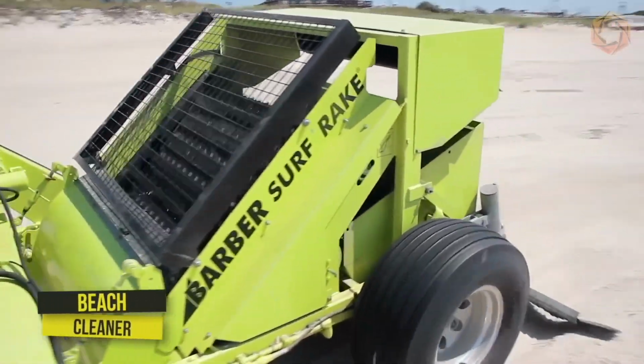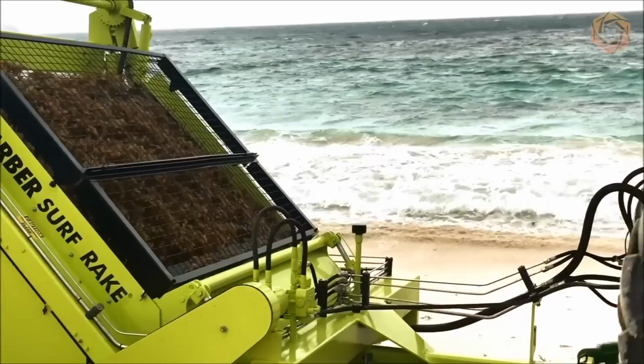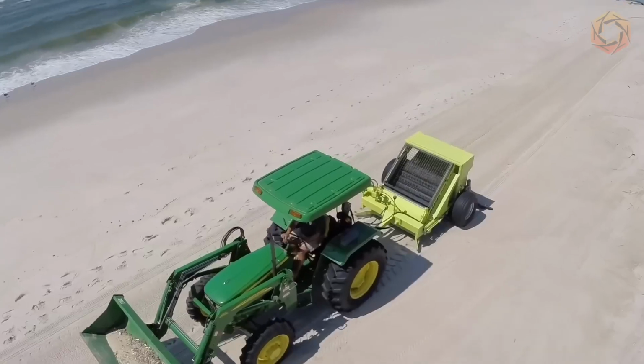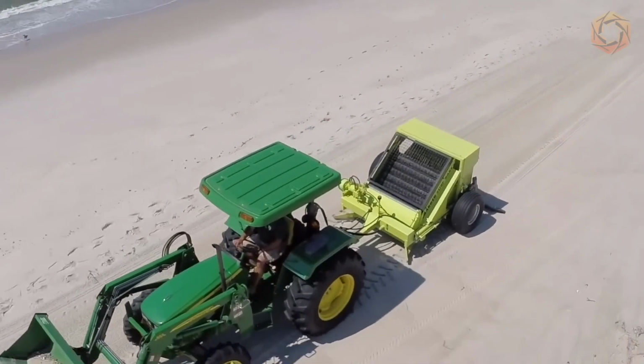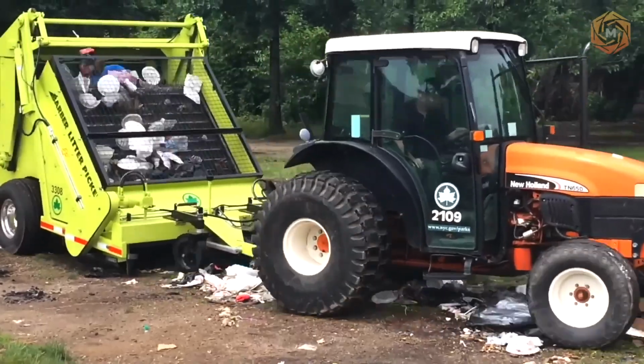And this machine can also be used on sea beaches and sandy riverbanks. The machine does an excellent job of collecting cigarette butts, small pieces of glass, plastic bottles, corn cobs, coconut shavings, plastic bags, pieces of paper, and seaweed with debris thrown ashore.